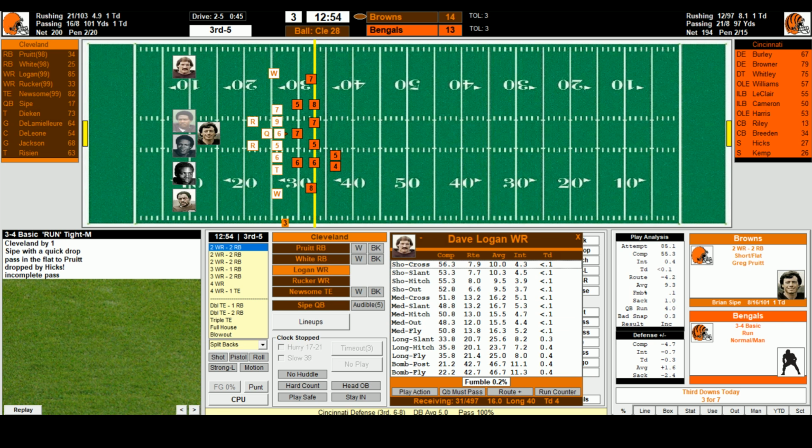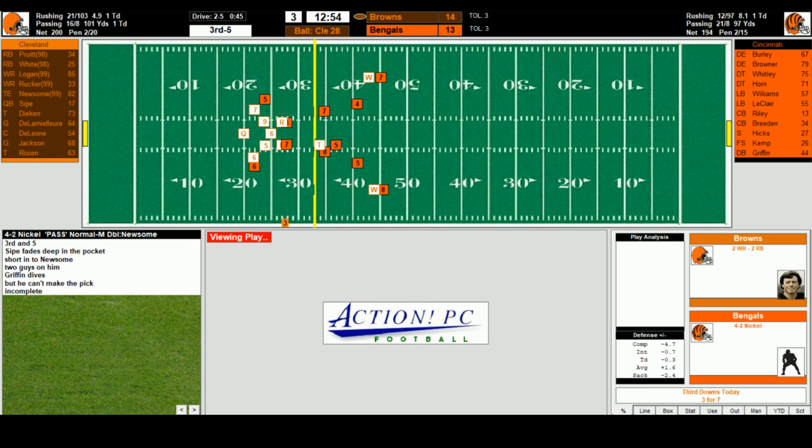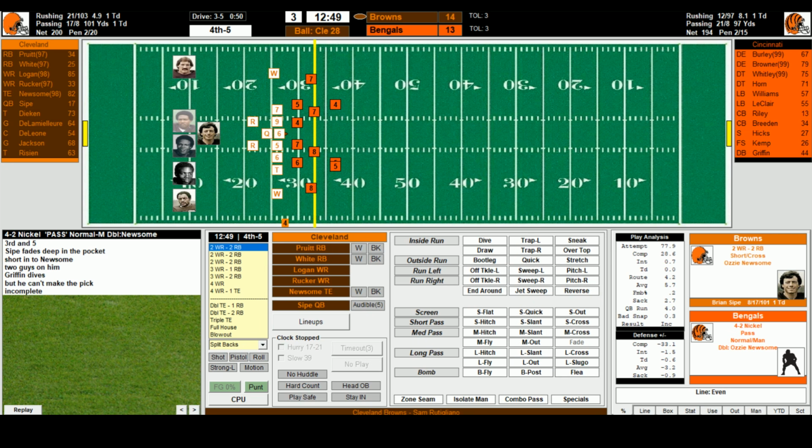Dave Logan. Well, they're going to try Ozzie Newsome. On a short cross, 3rd and 5. Sipe to throw. No, sir. Griffin, the defensive back, nearly had it picked off and couldn't get it. So the Browns go 3 and out.